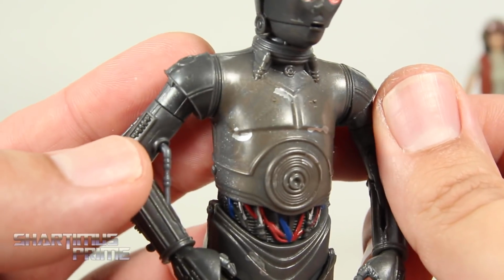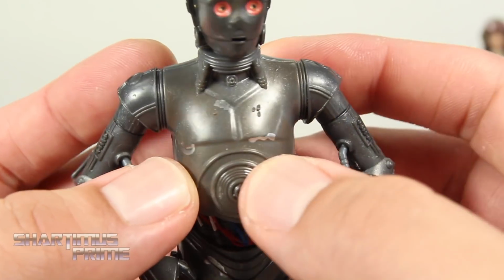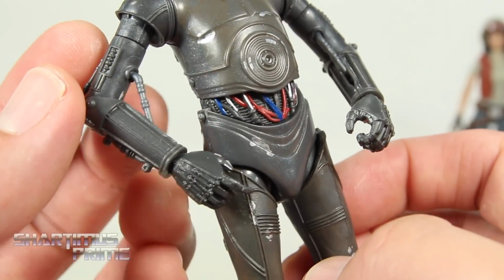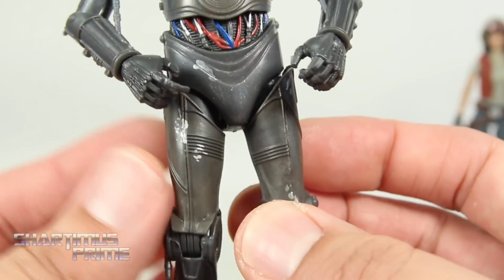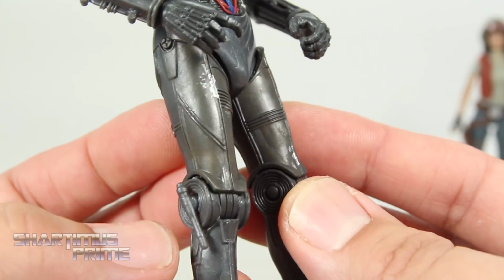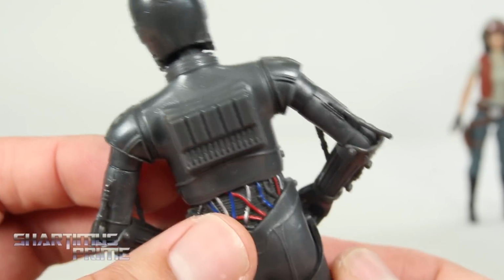But I love how he looks so dirty. I love this delicate brown over the gray. Looks really good. And it's a gunmetal gray color. I love gunmetal gray. Looks really good. You know, very much similar to C-3PO over here. I like all these little bits of silver throughout. That looks great. Here's looking at the back of the figure.